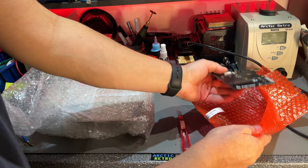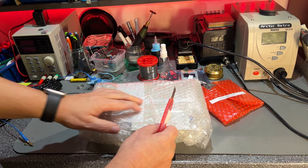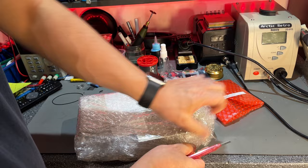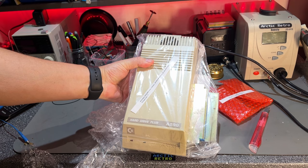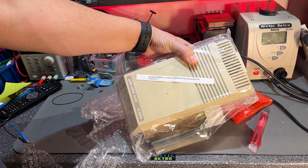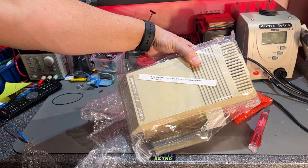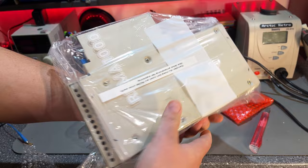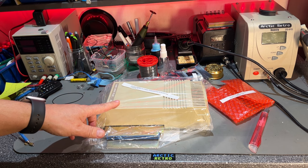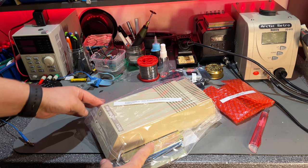Excellent. Now this is the big one. Just gonna open it, of course. And this too is something for the Amiga. Oh, look at that. It's an A590 hard drive. A590, A690, no hard drive disk, prepared for Zulu SCSI. Status? Question mark. So that means I have to figure out myself if this is working. Insert a hard drive and see if I can get it up and running. So that's very cool. This one, of course, goes with the Amiga 500s. It's the shape of the 500s, as you can see.